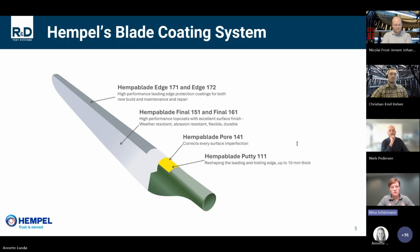Important considerations are also application methods, what kind of delivery form is convenient for the customer. So leading edge protection, for example, goes on a very small part of the blade. It doesn't make sense to deliver it in 200-liter drums. So instead, we deliver it in small cartridges, which are easy to use for a customer. And then, of course, health and safety regulations, as it's people working with the products and blades are extremely big shapes. It's a big consideration for us as well to minimize health and safety impact for the people working with it.